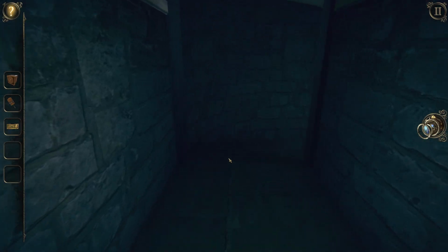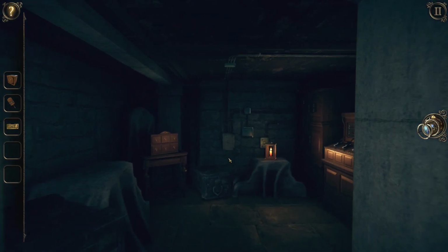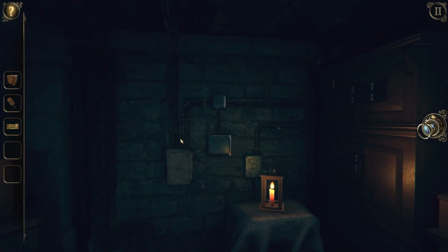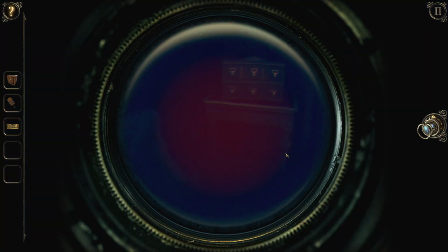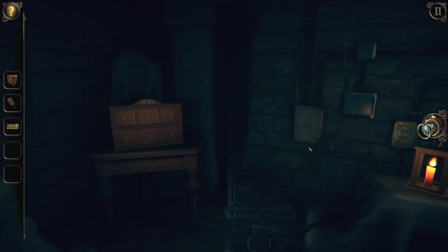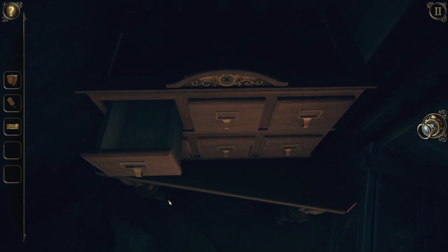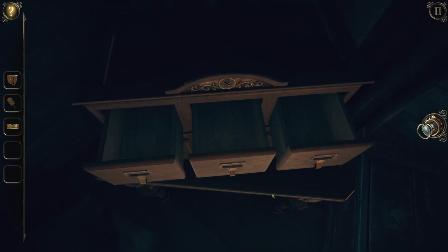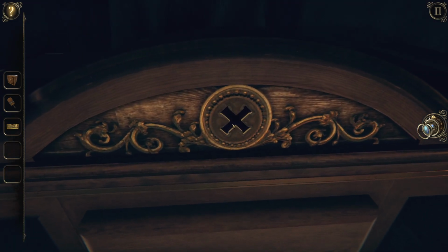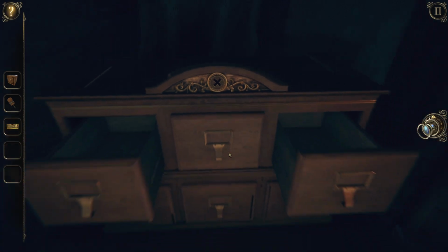Where the heck does this go? Oh boy. Okay. So let's see if we got any writing in here. Doesn't look like it. What is this? Nothing in box 1, 2, 3. These drawers all seem to be unlocked already.